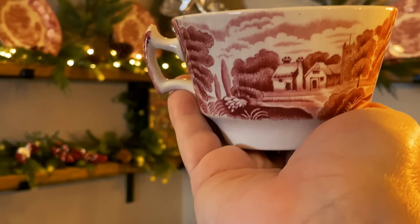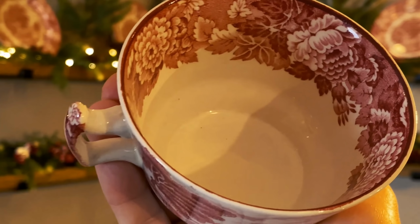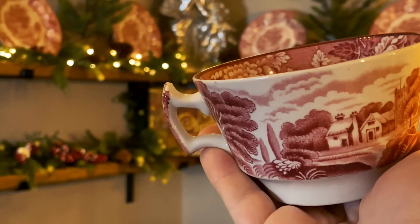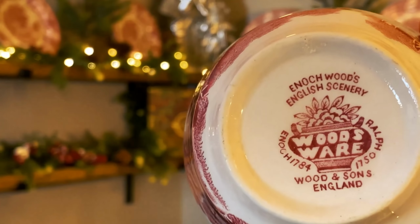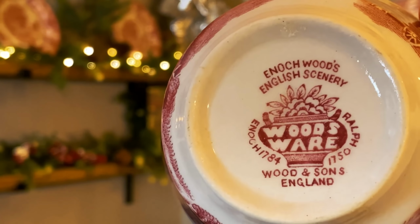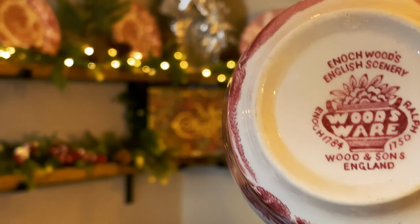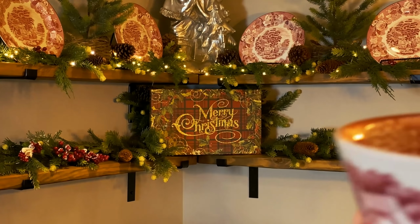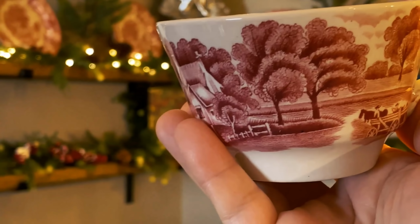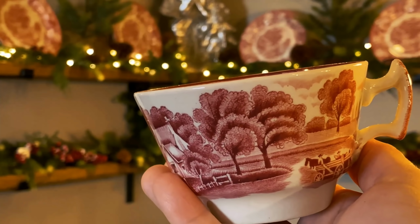Some teacups, of course, the same pattern. Now, I did bring these with me from California, but for some reason, I don't know why, I forgot my saucers. So they're packed up there. And it is the red transferware, the English scenery. So you'll see these up all year long from now on, not just during Christmas time. Such a beautiful print.